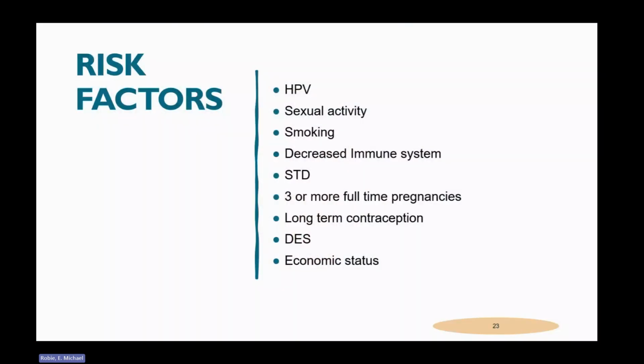So speaking of that, as we talk about risk factors, you have HPV, which is a virus, a herpes type of virus. And there are certain subsets of HPV that are more prone to create cervical cancer. But that's a huge risk factor. And what we have available to us today is a vaccine that prevents that virus from infecting individuals and therefore reducing their risk for cervical cancer.